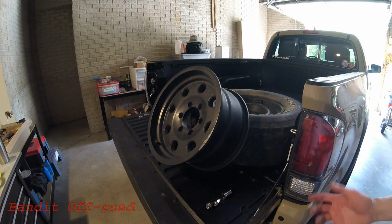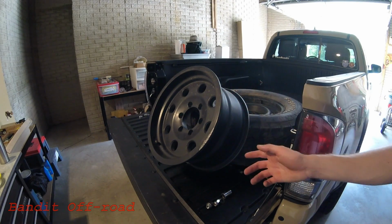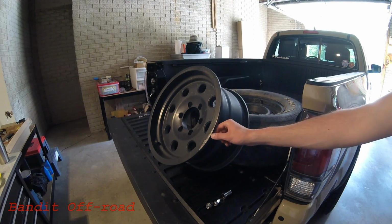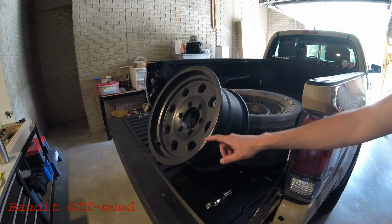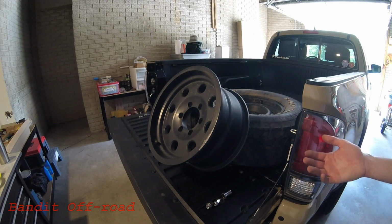Now, anytime you buy anything off of Craigslist or used in general, you can expect it to have a little bit of damage. This, again, is the 5th wheel, and it is the worst one. You can see it has a pretty good curb rash here. It looks like the previous owner maybe tried to fix it a little bit. It doesn't look great, but that's kind of a good problem to have, in my opinion.